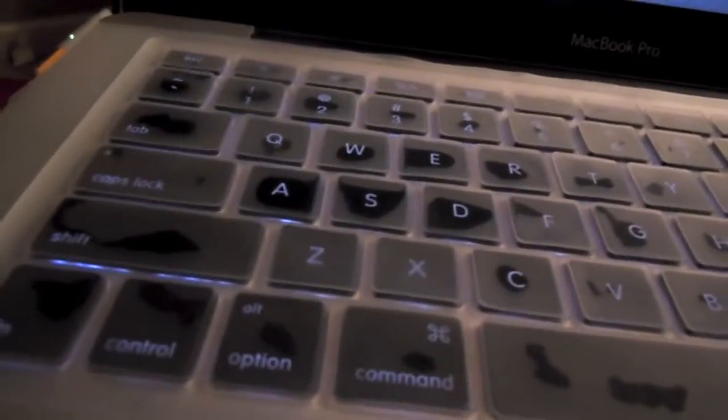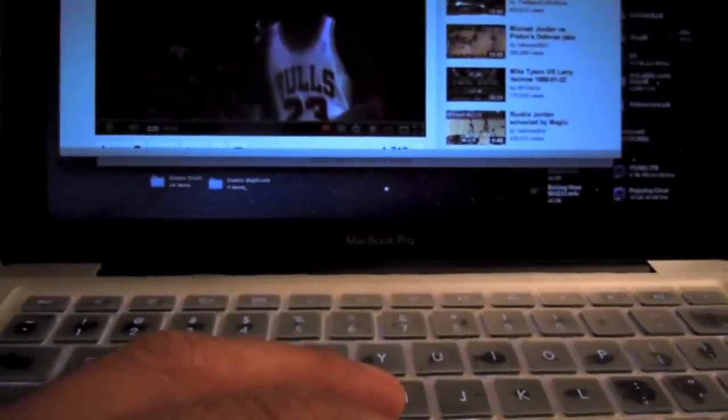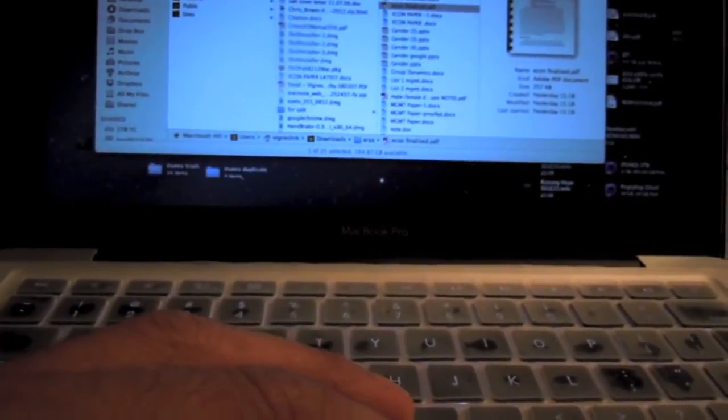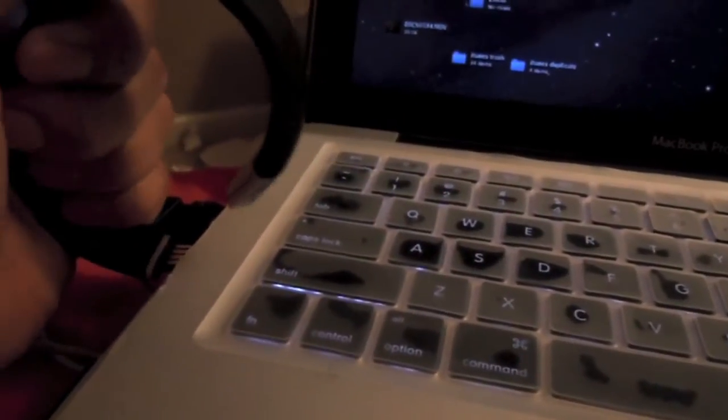So we will witness this together. That's how you unlatch it, like that. And here is my computer. Let's see if the Nike Fuel application opens up. Alright. So plugging it in, and the display went off.